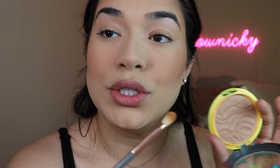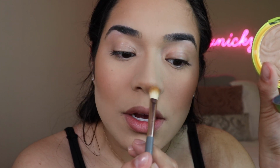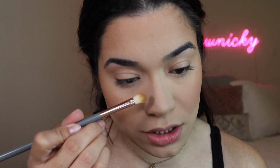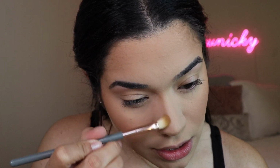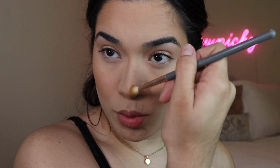And I say that because this one's really good on the face. I'm actually going to use this to bronze up and contour my nose. This is my favorite powder to do my nose contour with. It's kind of annoying that obviously I have to use two different powders, but I just feel like the Juvia's Place one is too orangey, and this one is a really good neutral buttery powder that just doesn't lift things underneath. It doesn't lift the product underneath because it's so buttery.